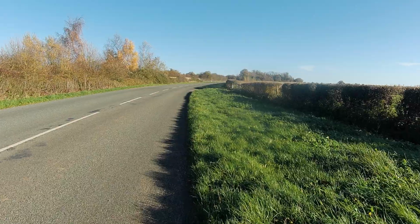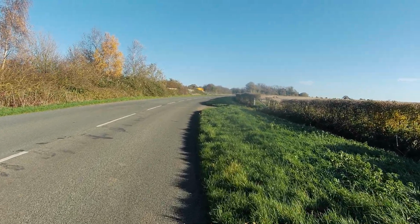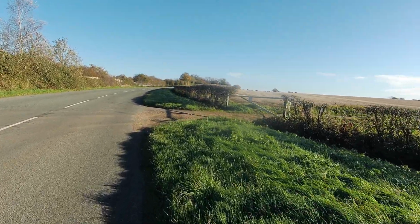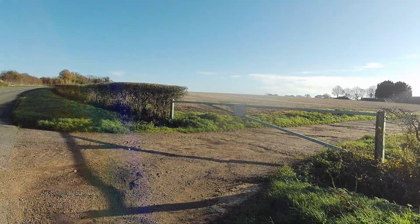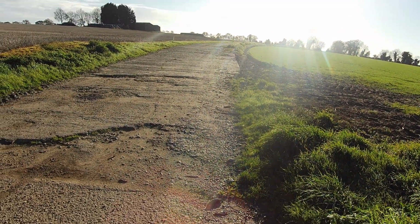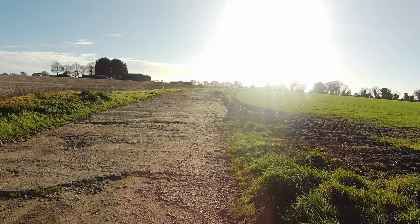Although, I think we might have just found another little track or road which is shown on Faden's map. Or is it? Well, it could have been. It's the right sort of location, although this has been concreted over, so that could well be something to do with the access to the airfield.